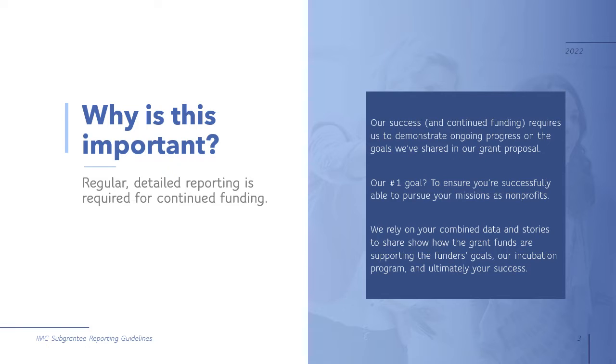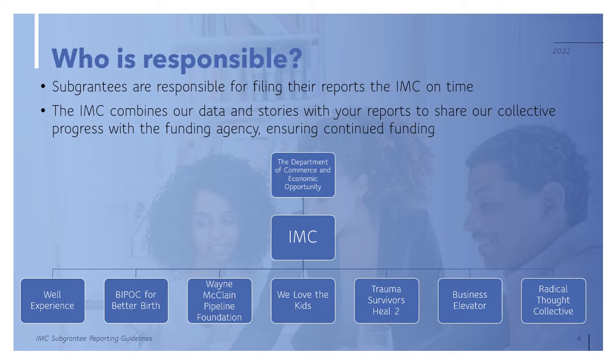In order to facilitate that, our success really hinges on your success as well. So the goal of this grant, of course, is to help incubate your organizations and ensure that you're able to continue doing the amazing work that you've conceptualized or are already working on. So what we need to do is get that information from you so we can tell your stories and combine your data with the work that we're doing, and that we all collectively then can tell a story that really shows how these grant funds are supporting the funders' goals, and how we are being good stewards of their funds as well.